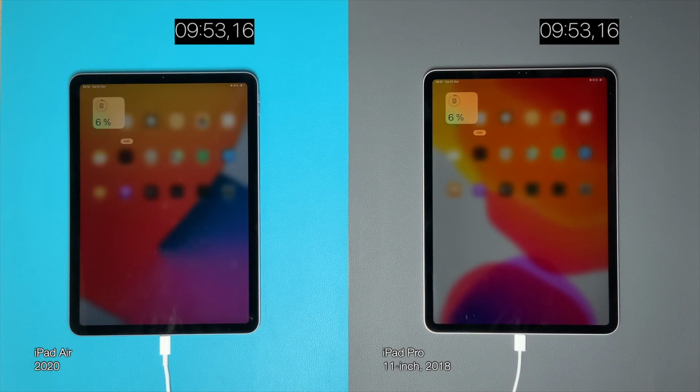So I've connected the tablets with their respective charger bricks and cables and switched on the electricity at the same time. I decreased the brightness and switched them to the airplane mode to compensate the always-on screen, because I wanted to track the battery status. And the Air got charged in 2 hours and a half, and the Pro needed 30 minutes more.